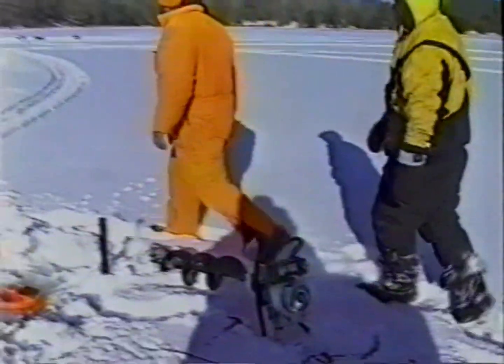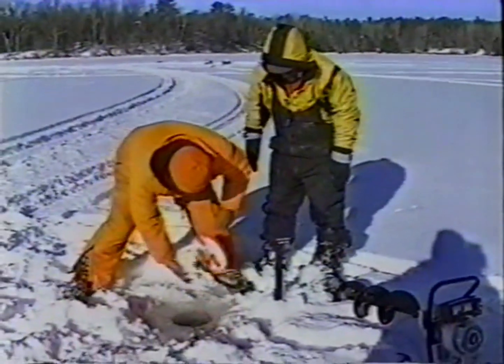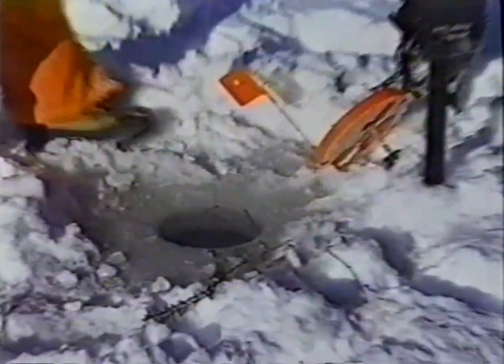Yeah, I think what we ought to do is start moving some in here because this flag's gone, that one, and that one. Look at all those green weeds. They're all right. Way to go, man.